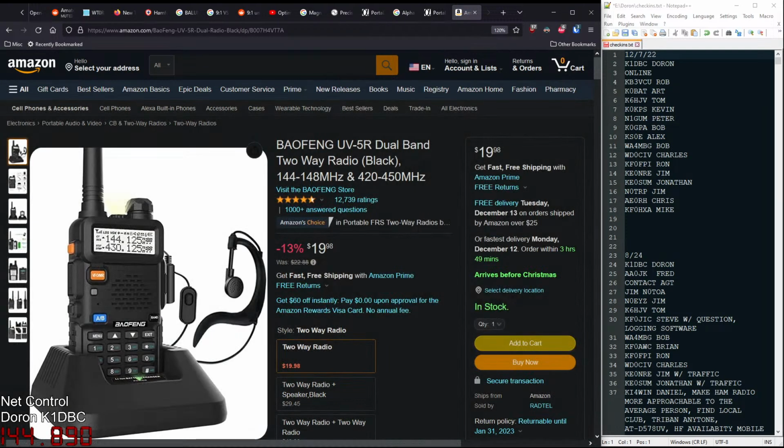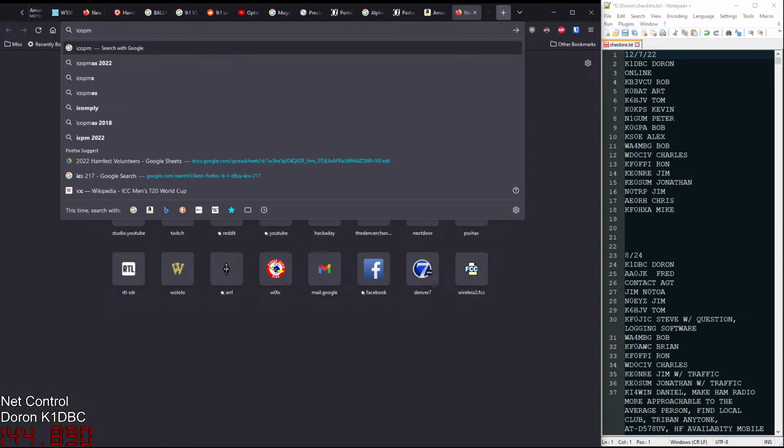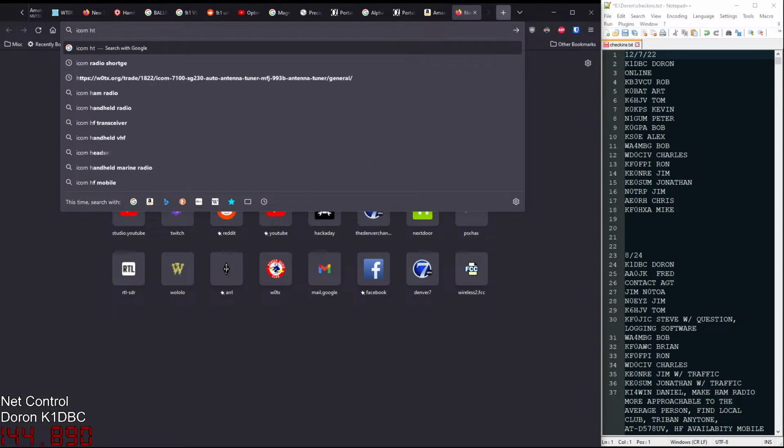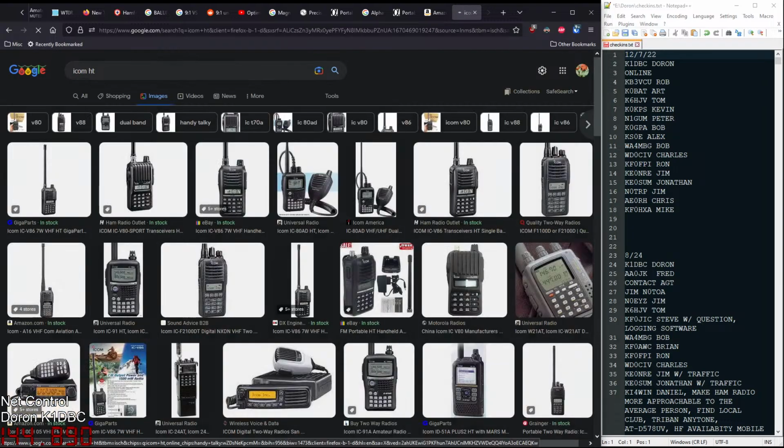spend maybe $60 to $70 more and buy maybe some sort of ICOM, or I can't even remember some of the other HTs out there, but pay a little bit more and you'll definitely be getting a lot more value for your dollar potentially. So, yeah, a good question. I don't know if anybody else has any specifics.